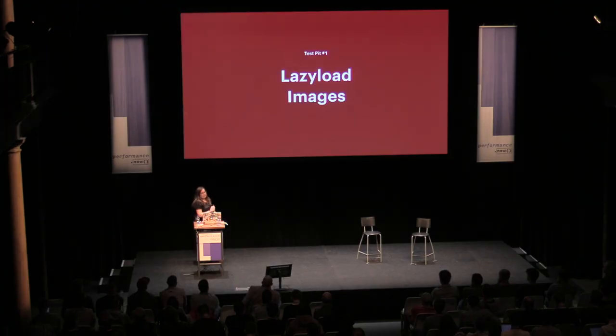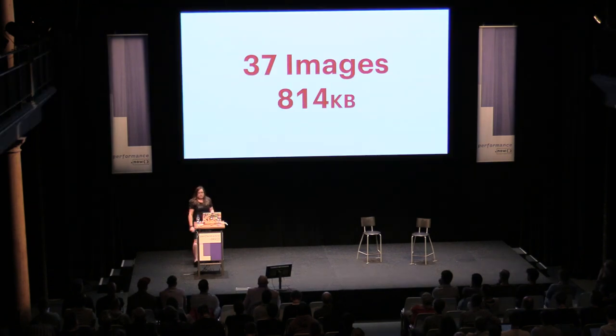So, first test pit, lazy loading. As a refresher, we were downloading 37 images, which was 814 kilobytes, but most of those weren't in the critical rendering path. There really were only two, that avatar and then that main listing image.